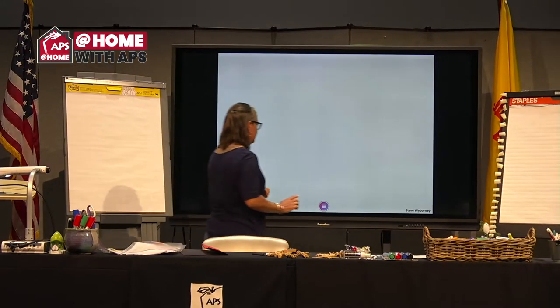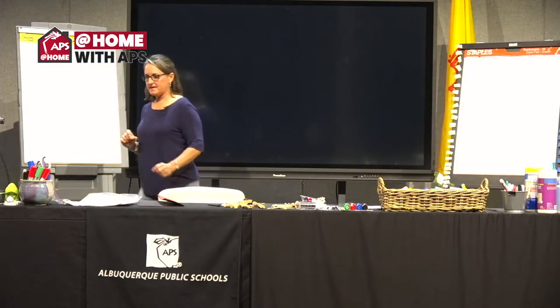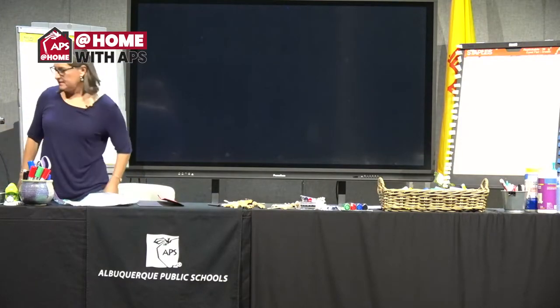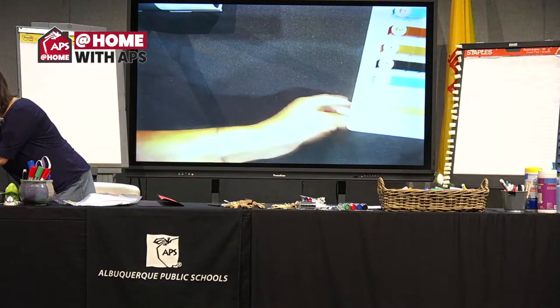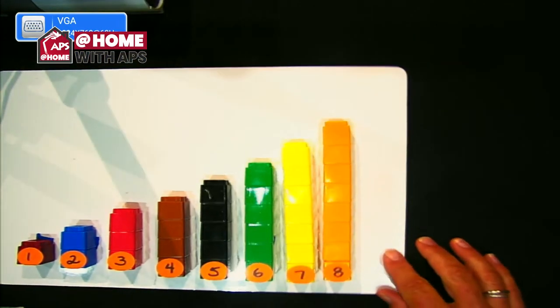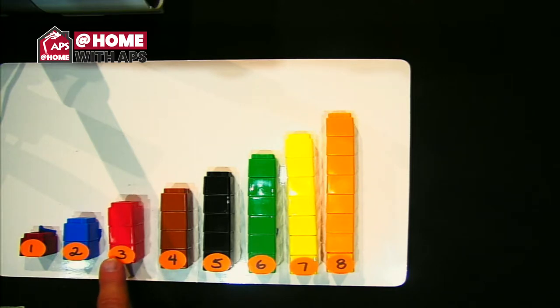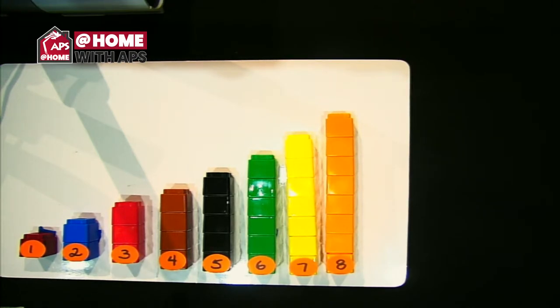All right, let's see. So, this morning, first, if you were with me yesterday, you might remember that we built some towers out of cubes. And we thought about how we could know how many cubes would be in the very next tower. And we thought about how we could use our counting sequence to help us know, right? So if we're looking at our 3 tower, we know that our next tower of 4 should have just 1 more. So we could use our counting to help us figure out how tall to build our towers.